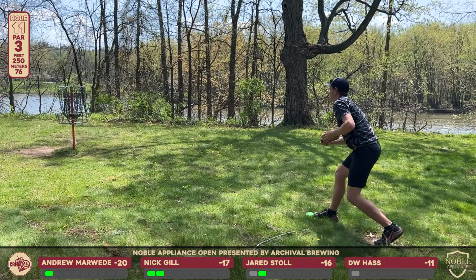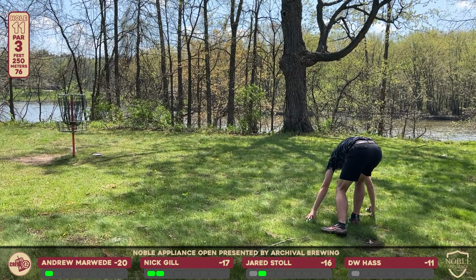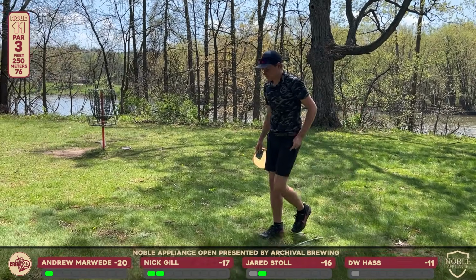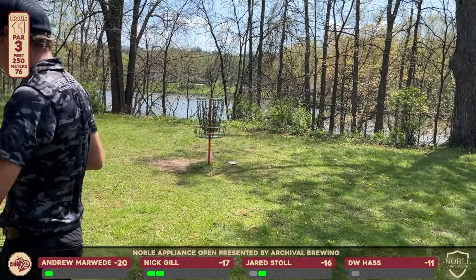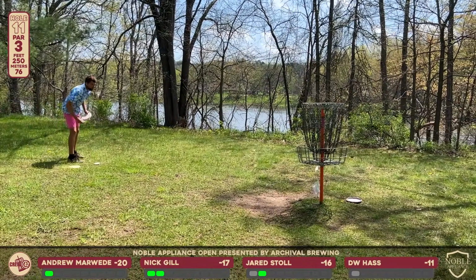Okay, Nick back in his groove. Moving beyond that, triple bogey, but dub. Yeah, he does not need breaks like that right now. I think that was the whole right side. The flat putts on that right side just don't want to catch.